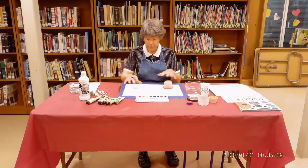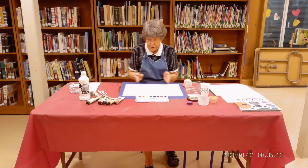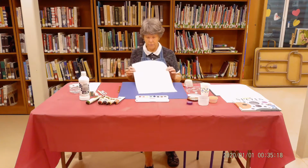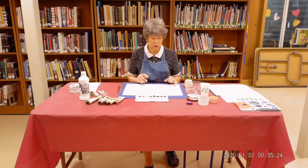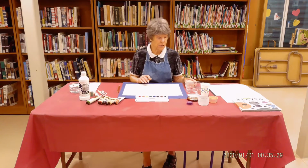I have to think about making circles all over my paper. And of course, I put my paper this way today, but you could do it this way if you'd rather. It really doesn't matter because we're doing an artwork that's an abstract. It's not a picture of something. It's all about shape and about color.